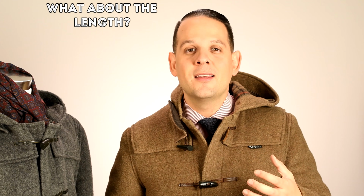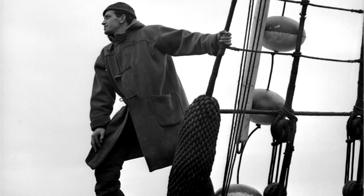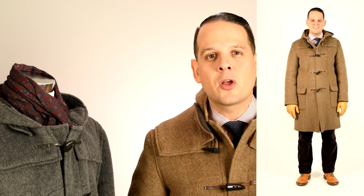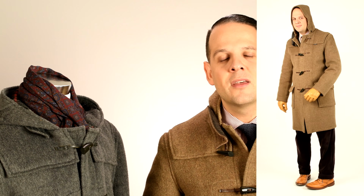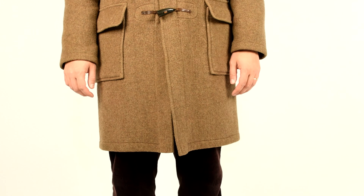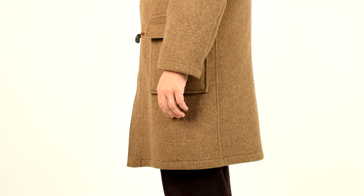So what about the length? Originally, the Montys or duffel coats were quite long because they were supposed to keep you warm on a ship with a rough sea. Today, most duffel coats are about knee long, and you can also find some that are shorter. Personally, I really enjoy the knee length because it's about the right height. It's not too long, doesn't make you look like Columbo. At the same time, it doesn't make you freeze because it's too short.